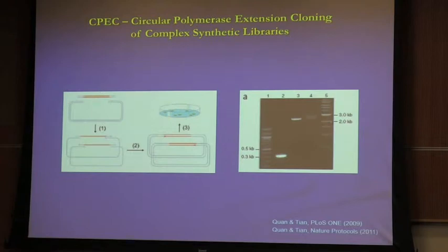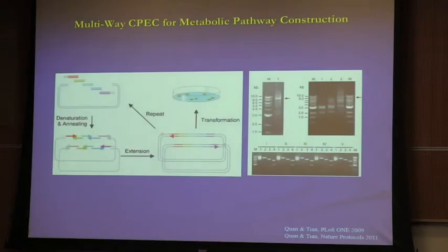You don't have to do digestion and ligation because it's a complex library, right? It must have every restriction site in it, so you cannot use that kind of approach. But this is pretty simple. With just one round of PCR, you can pretty much get your library cloned. And also you can use this to assemble a number of fragments in one step into a plasmid and grow that in the cell. And we proved that it can work pretty well to close to 10 kb, the whole construct.